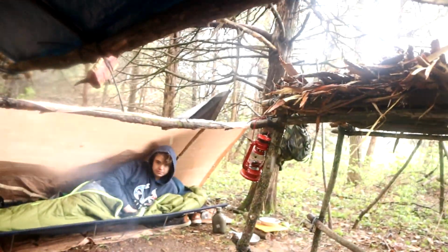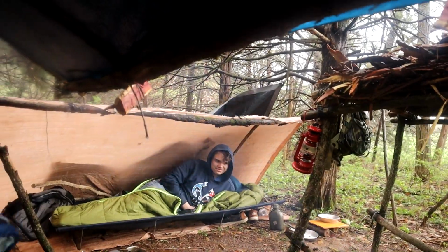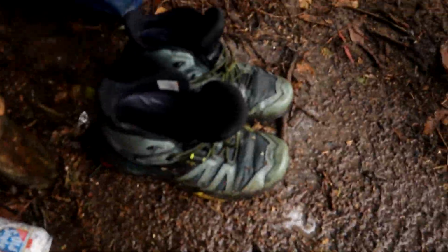Well, I ended up putting my awning down. Works pretty good. You can close yourself in. Nice and dry. There's Riley. He is not nice and dry. Our fire is nice and dry. My shoes not nice and dry.